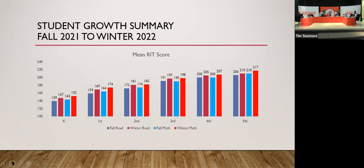So what you can see on this slide, and we'll look at this for a minute, is kindergarten through 5th grade. I was able to pull district-wide data that will show you fall to winter growth. This is a mean RIT score in each grade. On the far left is fall reading, and then the purple is winter reading. The lighter blue is fall math, and the red is the winter math. So this is district-wide as a composite.